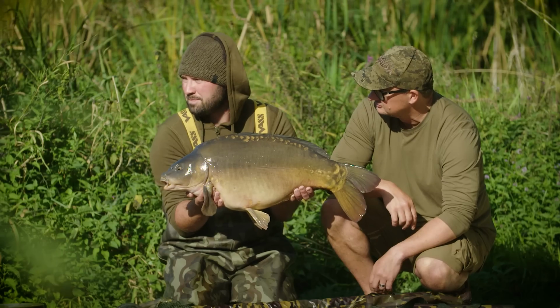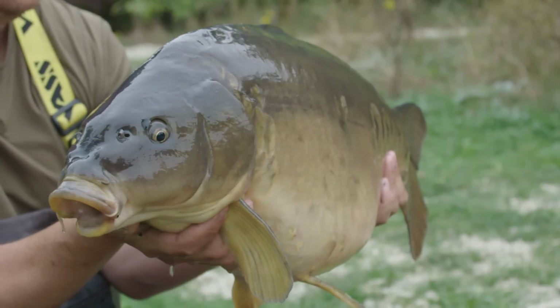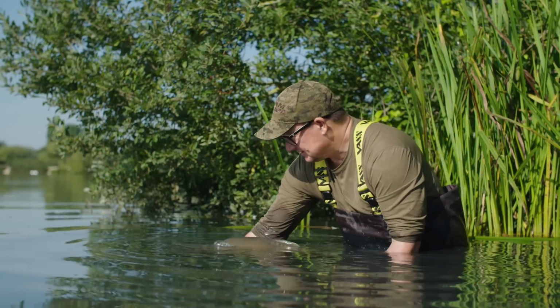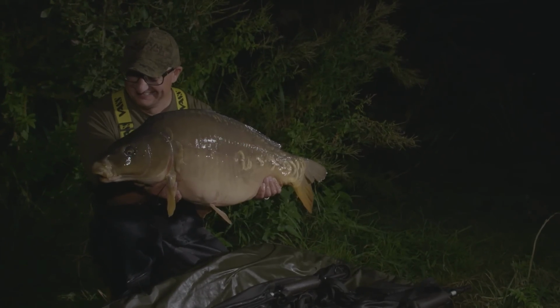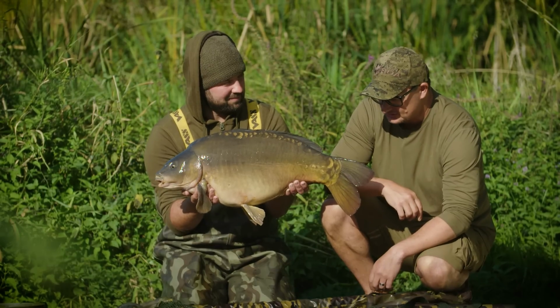We're getting the odd fish coming out here and there. You've done really well considering the amount of bites around the lake. I have to say, for an old timer, I'm quite pleased. And I've been lucky. I've been lucky with the size of the fish as well, I think. Definitely getting tipped off about the pure corn has worked. There's no doubt about that.